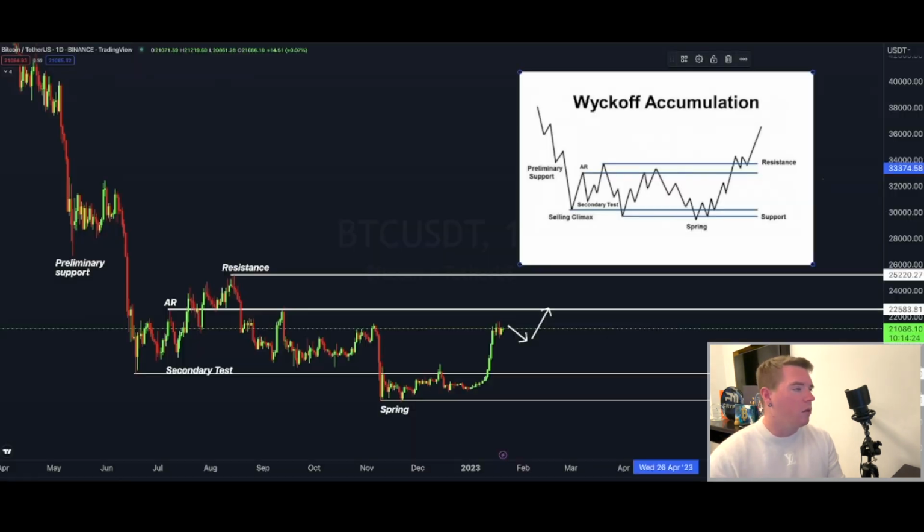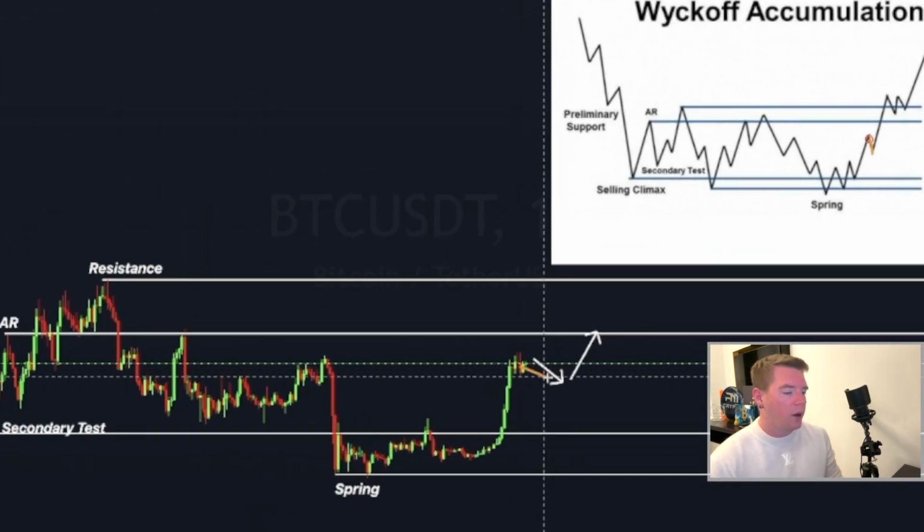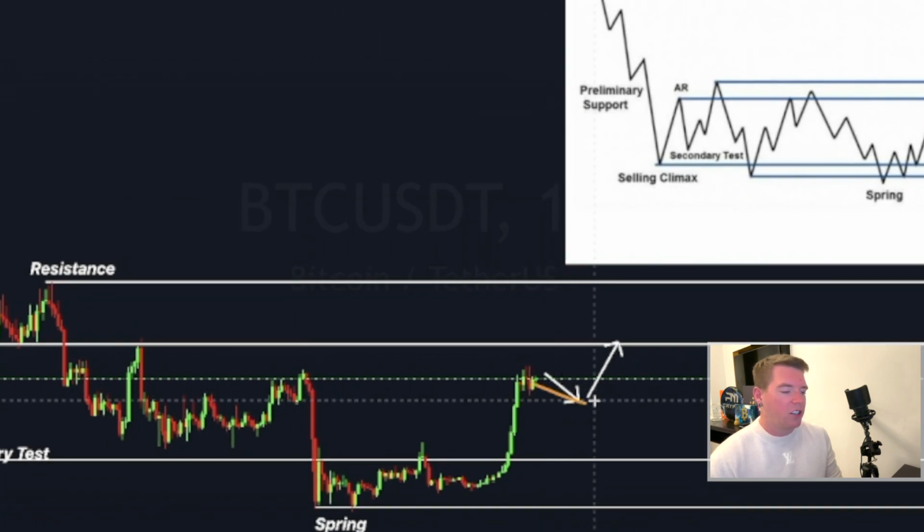So then when we go to our Wyckoff pattern, also here everything is still working as intended. So here for the Wyckoff accumulation pattern, we should be now in this leg down here, and that is also reflecting in the price that we should get this leg down here to around $20,000, and then we have another move up here to this next resistance level of $22,500.